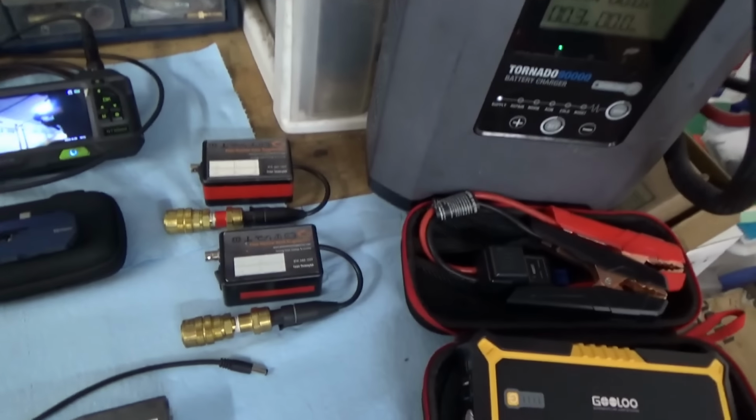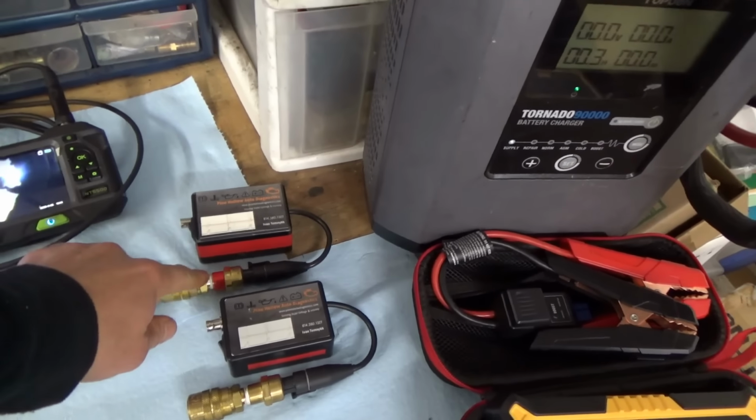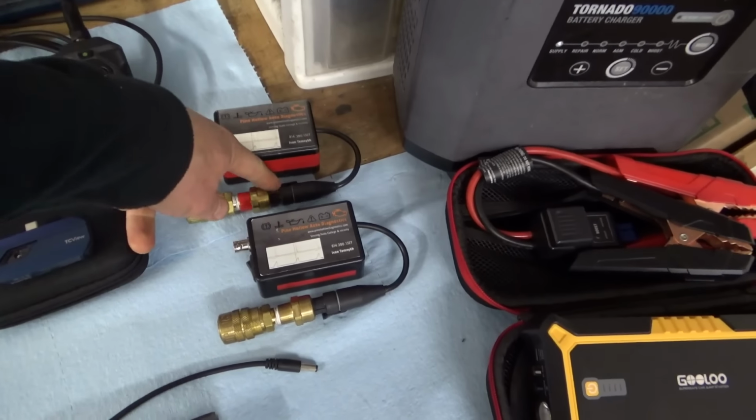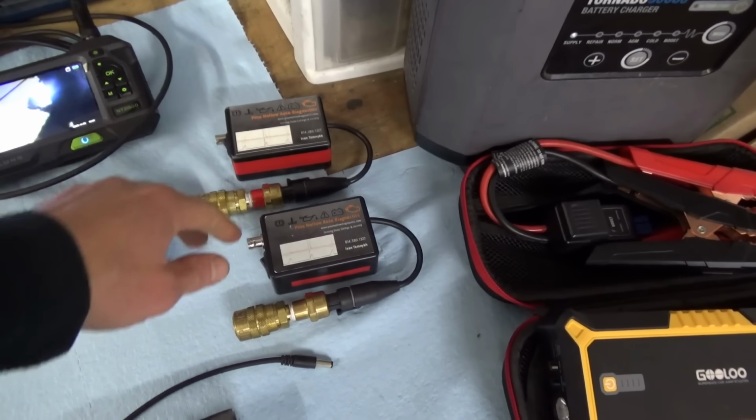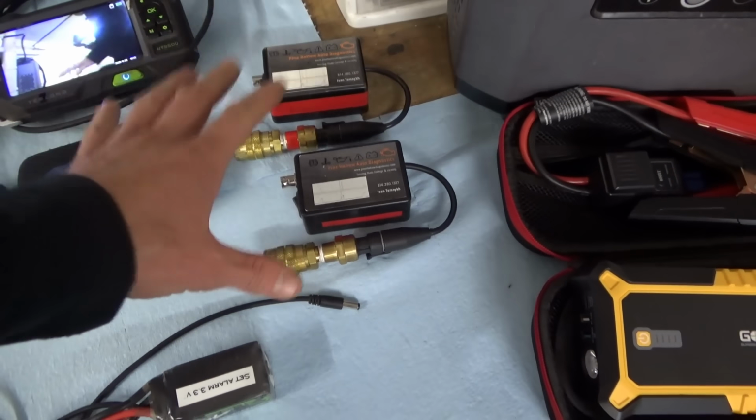So these are $500 for the regular kit. If you want to add on a 667, just a transducer head, that's an extra $150. Comes with either BNC or banana leads. And I've been trying to keep the price the same, even though inflation has been out of control across the board.